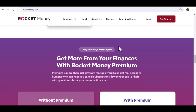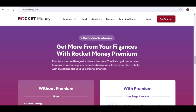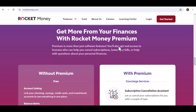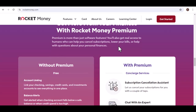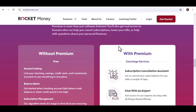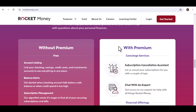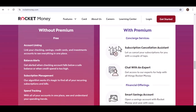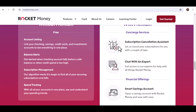Cancel unwanted subscriptions. Review your subscriptions regularly and cancel any that you're no longer using. Negotiate bills. Don't be afraid to negotiate with your service providers for better rates. Consider a financial advisor. If you're struggling to manage your finances on your own, consider consulting with a financial advisor.